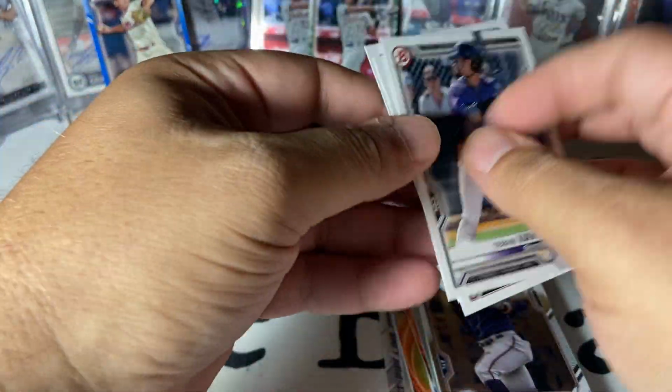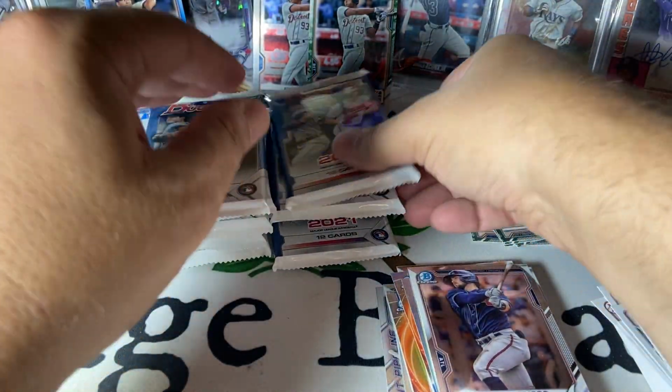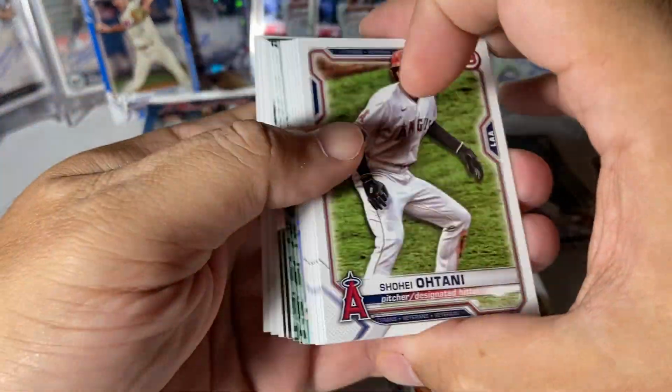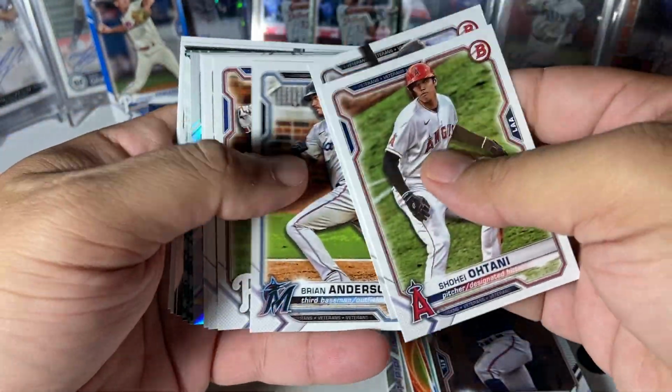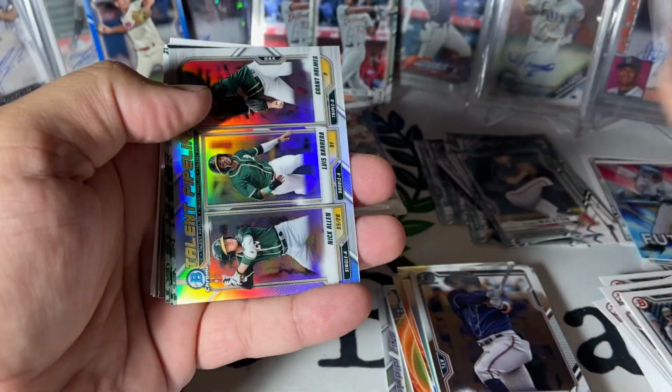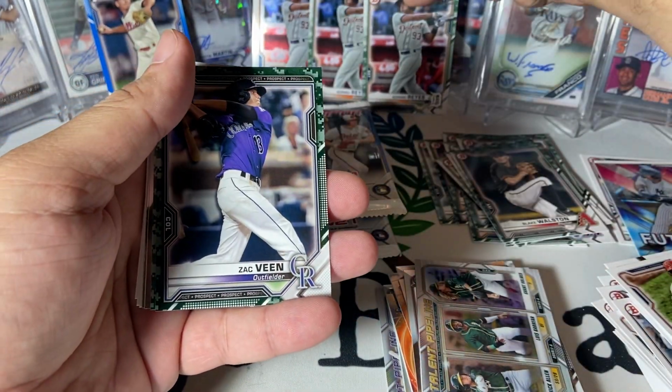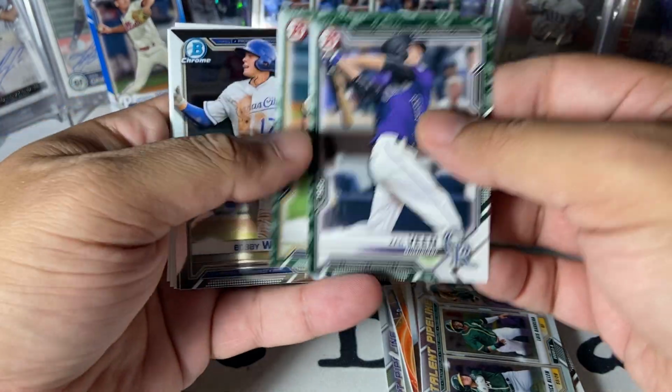Alec Thomas and Wander. Probably the last year we see Wander in here as a prospect. He is up in the bigs. Talent Pipeline. Another Adenzo Reyes camo. Zach Veen and Bryce Terang.